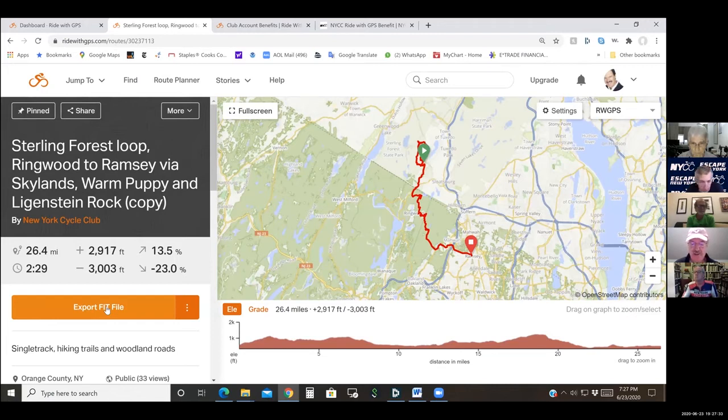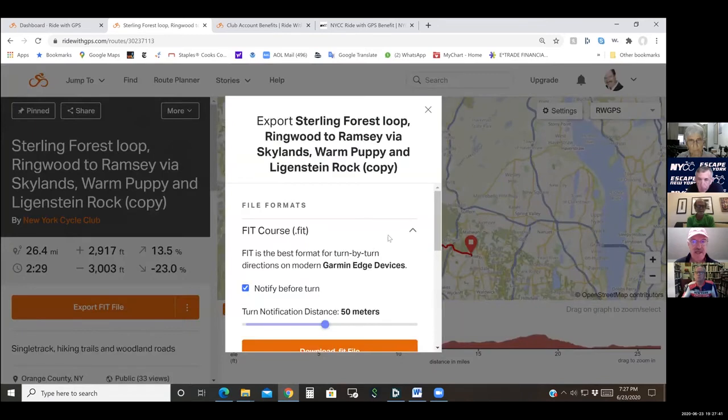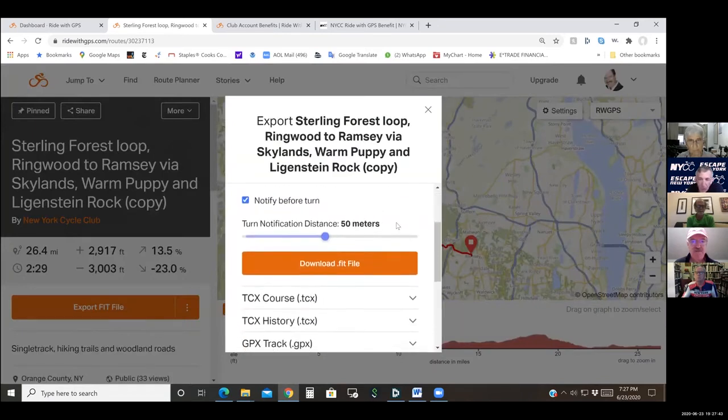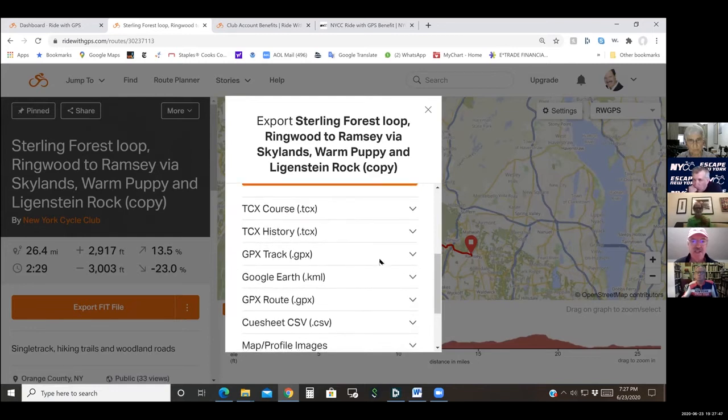So let's look at those options by clicking these three dots here, and then scroll down to more export options. And then just scroll down, you'll see fit first, and you'll see the usual suspects, TCX, GPX, and just choose which format is best for your device.